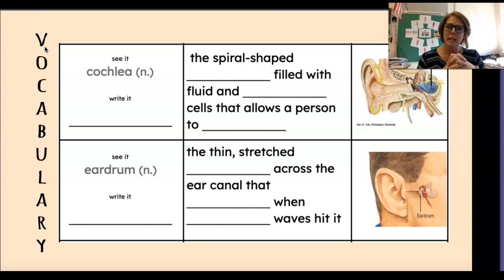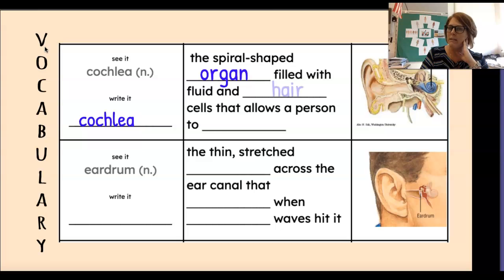And your first word is cochlea. Everybody say that, cochlea. It's a noun and it's the spiral-shaped organ filled with fluid and hair cells that allows a person to hear.